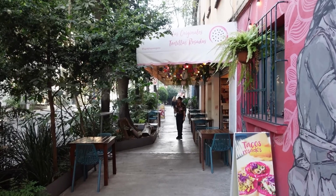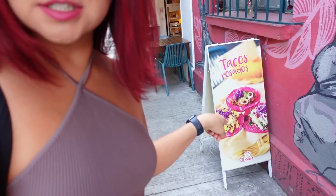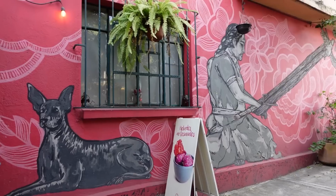Back in Roma Norte, our favorite spot. We have arrived at Pitaya. Is that how you say it? Pitaya Vegana. They are famous for their pink tacos. So they have pink shells, pink tortillas. I believe they are dyed with pink dragon fruit. That's our guess. It is a fully vegan establishment.